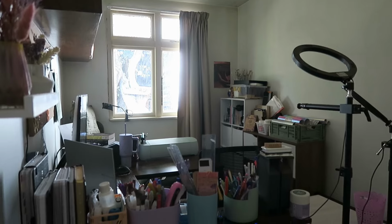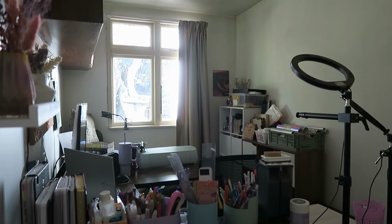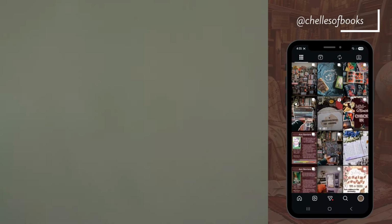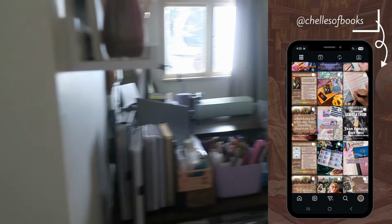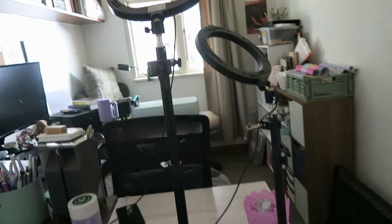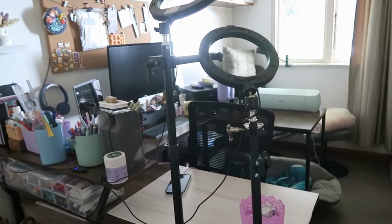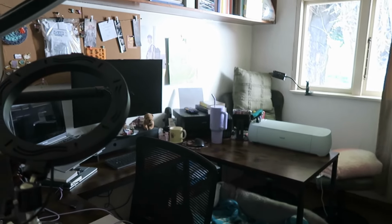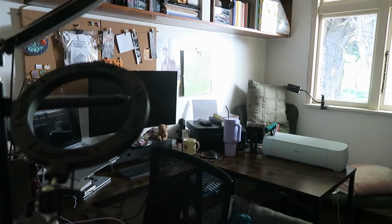I think I've mentioned it a bit on videos before, but I don't actually have an enclosed space. This is just a nook off of our living area, which is that way. So I have this little area that I'm very proud of how it's looking, but I would love one day to have an enclosed space, but I'm very grateful for having an extra space in our house.